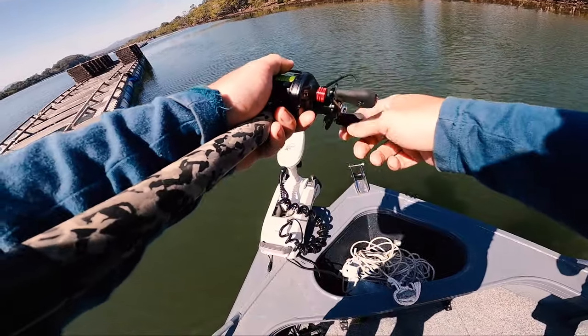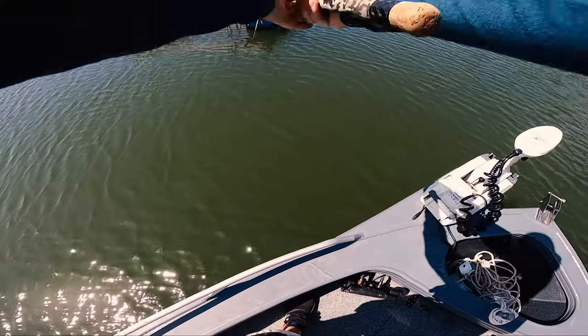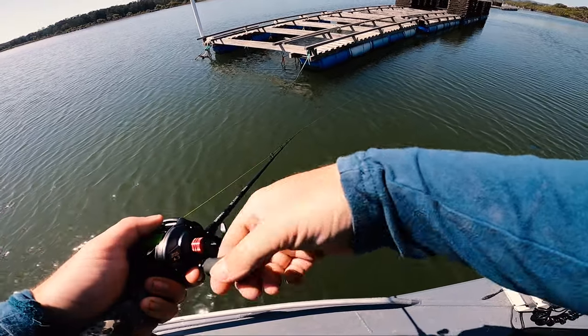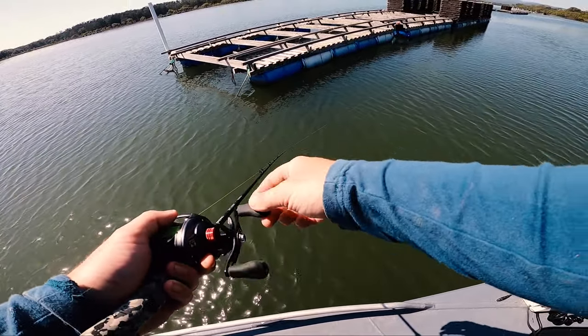Is the zone. You fish over there. Oh. Is there rope there or something? There must have been rope or something there. Hit straight away.